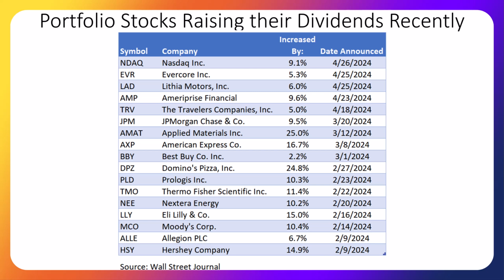the rate of inflation. On this slide, we are looking at stocks in our portfolio that have raised their dividends recently. Four of our stocks this week announced they're increasing their dividends again. They are NASDAQ, Evercore, Lithium Motors, and Ameriprise. Ideally, we want our companies to raise their dividends higher than 3%, which is the historical average of inflation. The announced dividend increases this week average 7.5%. Nice.